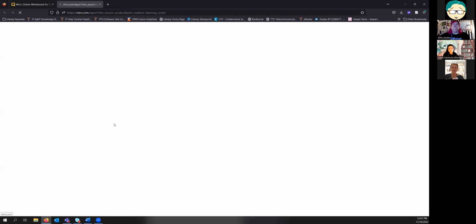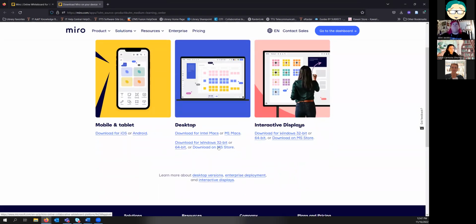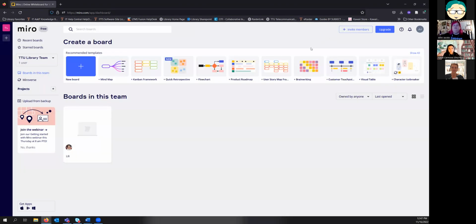And then of course you can download Miro. So they just did an update to their app. So you can use it on your Apple or your Android. You can download it for Windows. So just like Canva, they have their own little application, so you don't constantly have to come into a web browser. And then of course you can download to use with interactive displays, which I really appreciate. And then, yeah, so if you like Miro, you can always come here and teach yourself how to use it on a more advanced scale. But that is, in a nutshell, Miro.